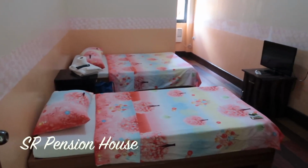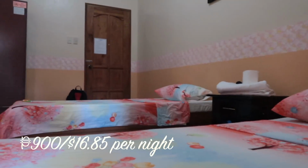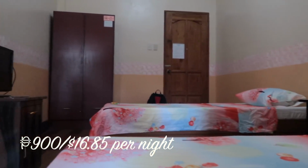At this place called SR Pension. The room was very simplistic. It ran us 900 pesos. It did have air condition, which was cool because we just came off Port Barton for the last few days with just a fan room. Nothing wrong with that, but it was nice to be in a little bit of AC.